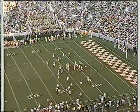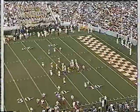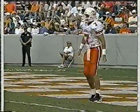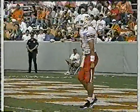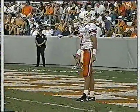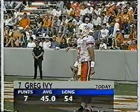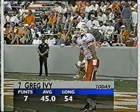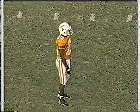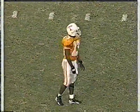So Oklahoma State unable to move the football out of the shadow of their own goalpost there. They will have to kick it away to Tennessee. Greg Ivey, who's done a beautiful job punting today, and he's had an opportunity to punt many times today. There you see his average, 45. Take that any day.